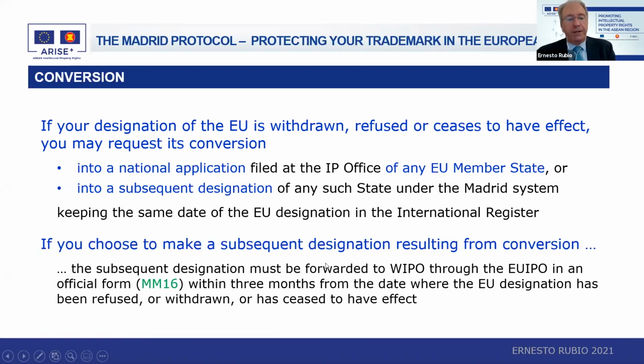And if you want to do that, you should simply fill in an official form, MM16, that is available on the WIPO website, and you have to file it through the EUIPO within 3 months from the date when the EU designation has been refused or withdrawn or has ceased to have effect. And you will then follow the procedure at those particular states where you want your trademark to get protection.